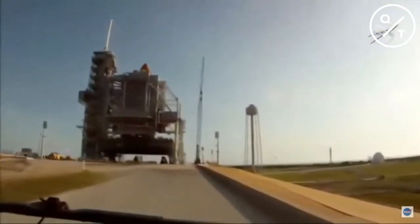It was an exciting ride for the crew members, but especially for the rookies ready for their first trip to space. The first time, it's just everything about it. It's just the anticipation, excitement, you're a little bit nervous, but it's just neat to know that you're one in the series of a very long line of astronauts that rode in this vehicle going to the pad for a flight to space.